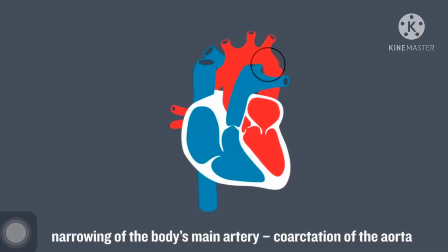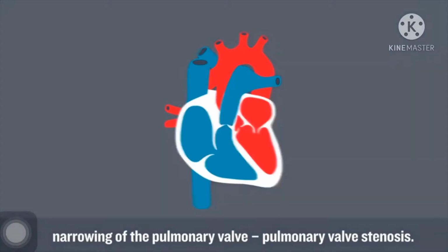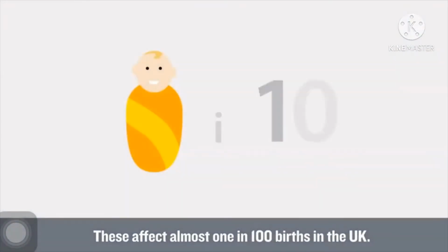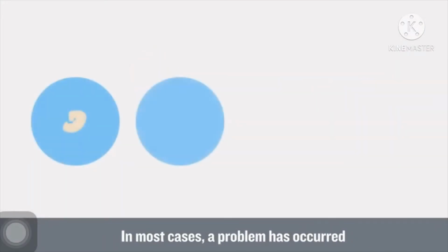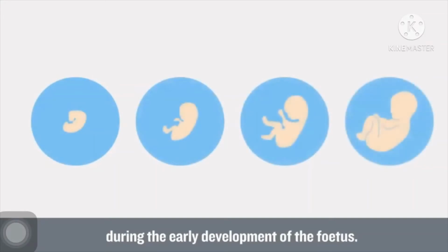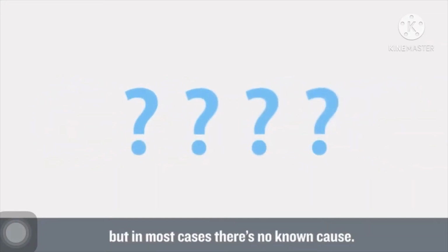narrowing of the body's main artery, coarctation of the aorta, and narrowing of the pulmonary valve, stenosis. These affect almost 1 in 100 births in the UK. In most cases, a problem has occurred during the early development of the fetus. This could be due to a mistake in a gene, but in most cases there's no known cause.